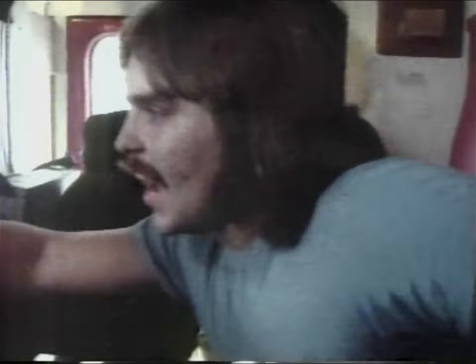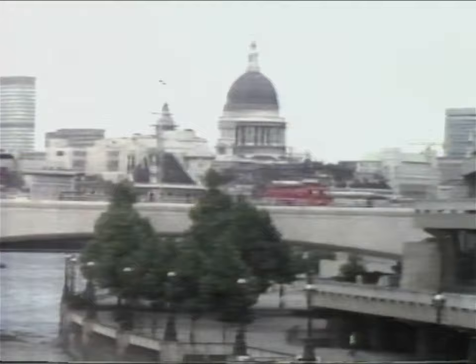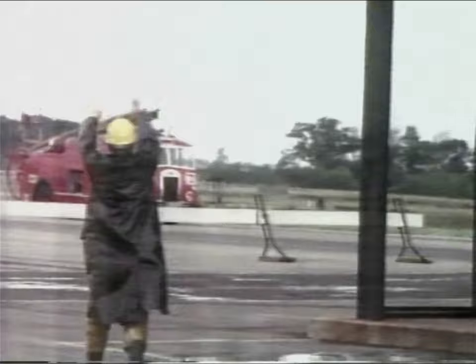To save time, they finish dressing on the way to the fire. Usually, they reach the fire within minutes of the alarm being raised.